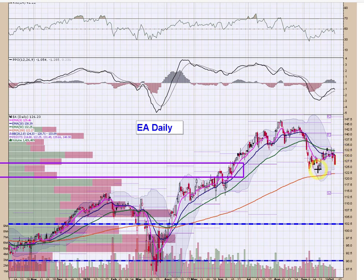But from a technical perspective, this sure looks like a bear flag breakdown to me. And if you take that measured move, I haven't done it here, but you can see they would project down towards the 115 area coming out of this flag.